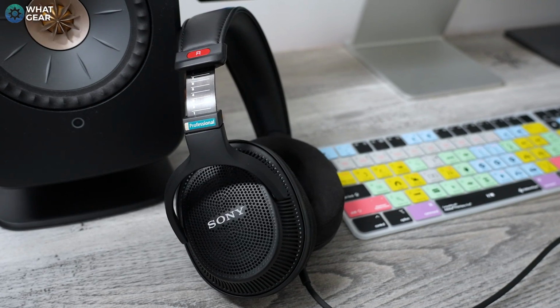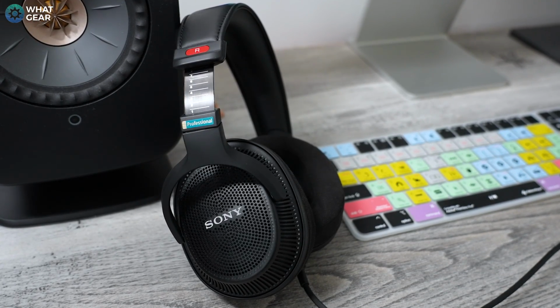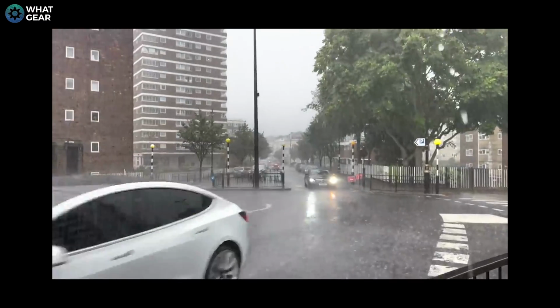And it's important to remember that these are open back headphones. So if you plan on buying these for your daily commute and you plan to listen to heavy metal on the train on the way to work every day, yeah, you're gonna piss a few people off, but at least your music will sound good. And also the open back design makes these not ideal for the great British weather that we have. And the reality is the MV1s really shine in the studio environment. That's what they're designed for, and that's really where they should live most of the time.